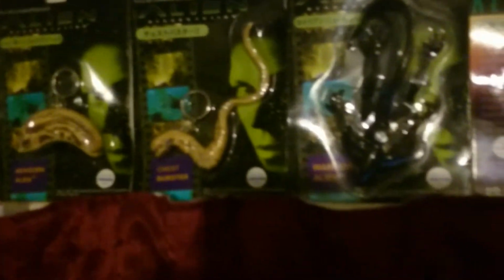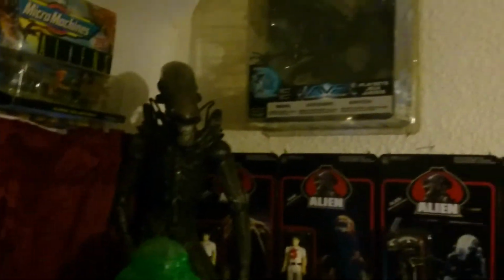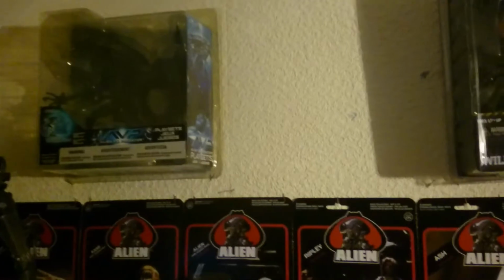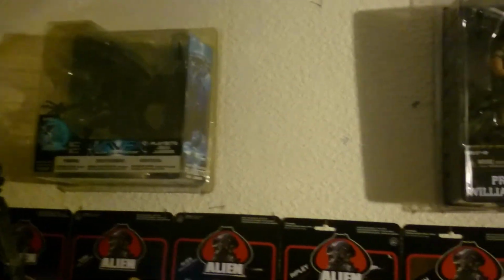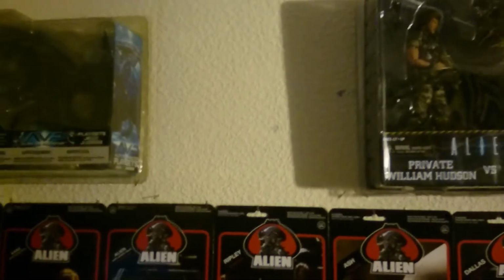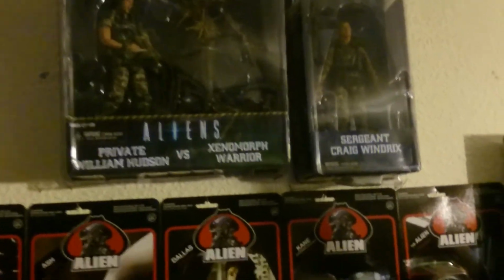And the start of the Aliens, just little key rings and micro machines and stuff. Don't really want to take them out of the boxes, so we just put them up on the wall wherever we can. There's a couple of gaps on here on the wall with the neighbours banging. Stuff's been falling off the wall, so yeah, not happy about that at the moment.